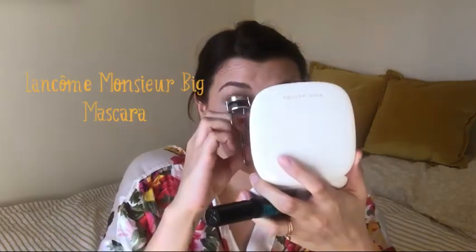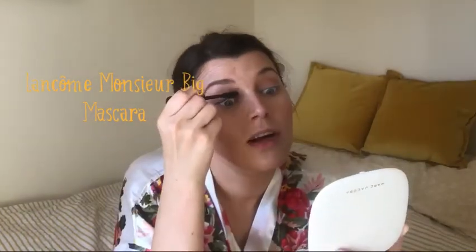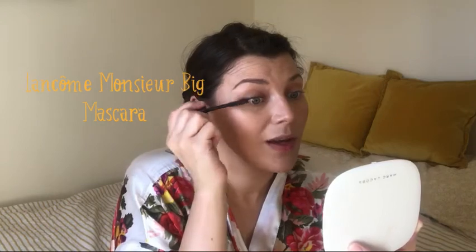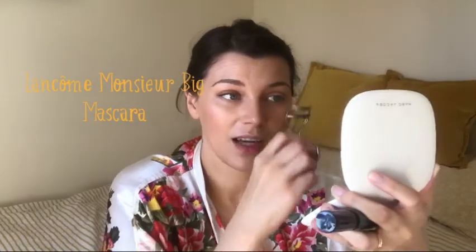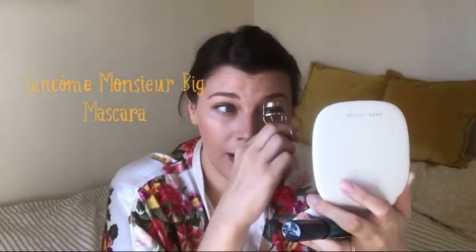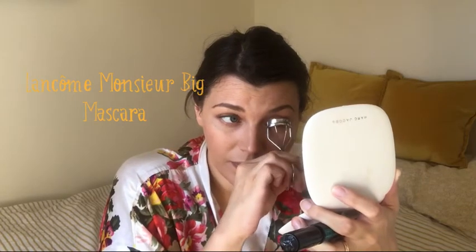And then I have got a few highlighters, but I really like the RMS Beauty Living Luminizer. But as I've already got the Charlotte Tilbury one on, I'm not going to bother with highlighter today. And then I'm just going to do my eyelashes with the Lancôme Monsieur Big mascara. Some days, if I'm in a rush, I don't even bother doing my eyelashes. I've really gone off waterproof mascara for a very long time, but I've just recently got straight back into it with that mascara because it's really, really good. My eyes water a lot, so in winter when it's cold, I really need a waterproof mascara.